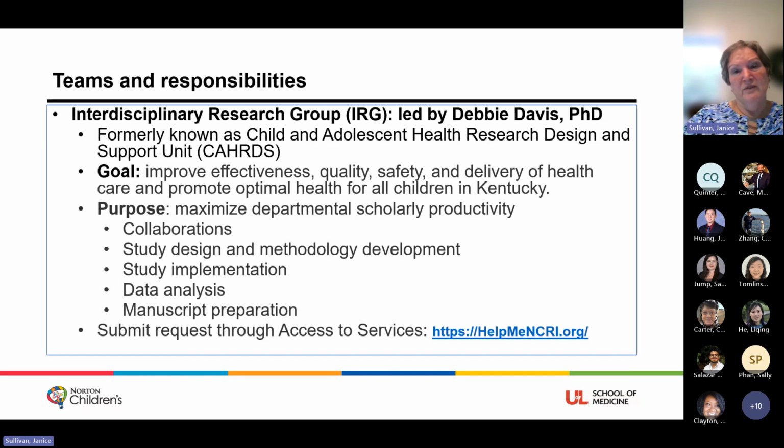But their goal is to improve effectiveness, quality, safety, and delivery of healthcare and promote optimal health for all children in Kentucky. And their purpose has really been to maximize departmental scholarly productivity, and they do this through collaborations, working with investigators to ensure appropriate study design and methodology development, to help guide them in study implementation, to work with them not just on data analysis, but also data collection, because you have to make sure that the data you collect is quality if you're going to be able to analyze it and hopefully achieve your goals with the specific study. And then they also help with manuscript preparation. To get their support, you submit a request for access to services, which we'll talk about in a minute.